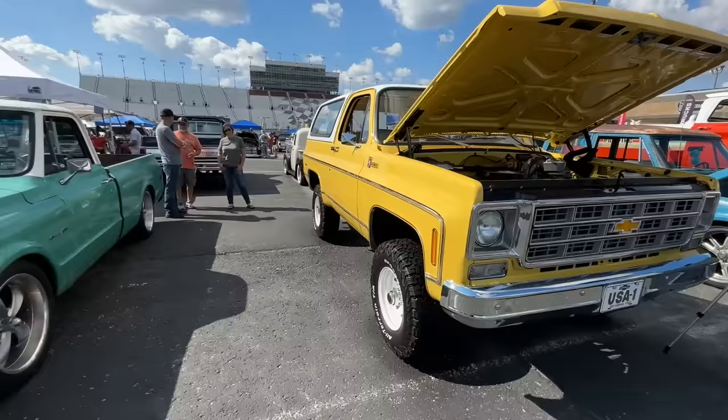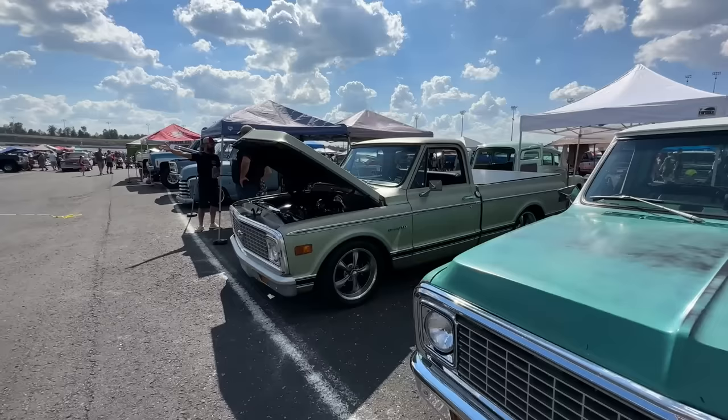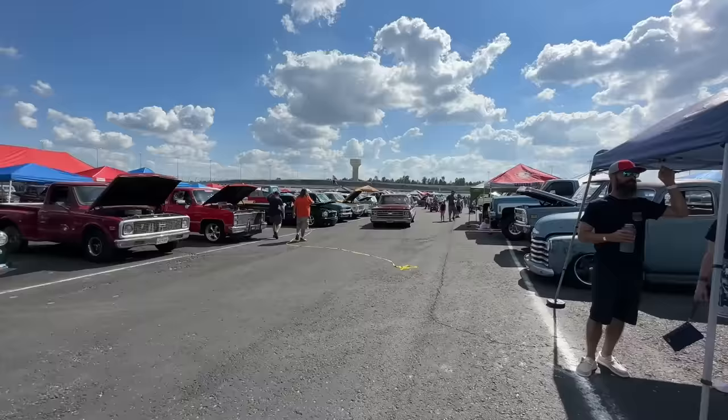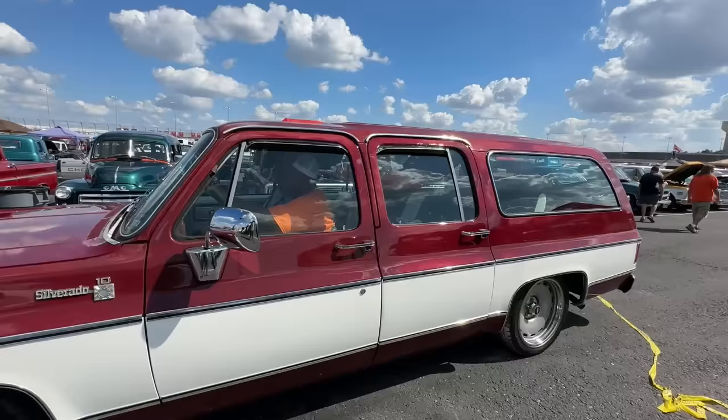Moving on down, just check these trucks out down here. Ooh, this is a nice OG paint one. Really clean swap right here. Got a nice round eye Suburban. That's a 79 coming up here. What kind of wheels we got? Got some Detroit. Sweet, man.